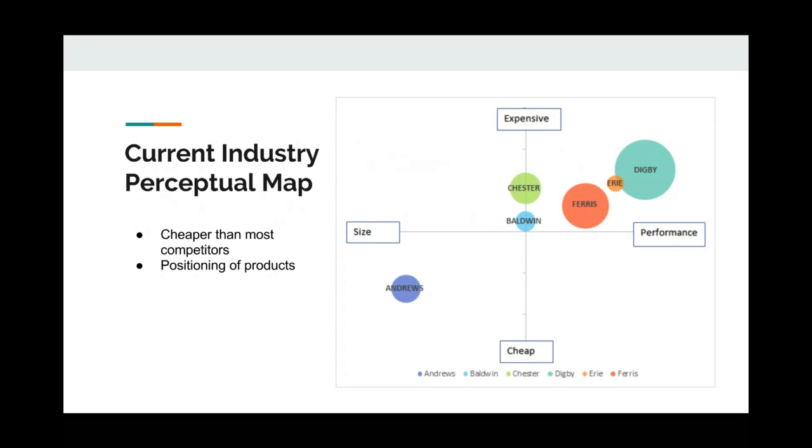To begin, we can see Baldwin's current position on the perceptual map is due to the company sticking to their long-term strategy as a cost leader with product life cycle focus. The company has set lower prices than most of its competitors and has chosen not to focus on size and performance segments. The size of the circles in this diagram is reflective of market share. With this current strategy, the company has missed out on potential sales to its competition.